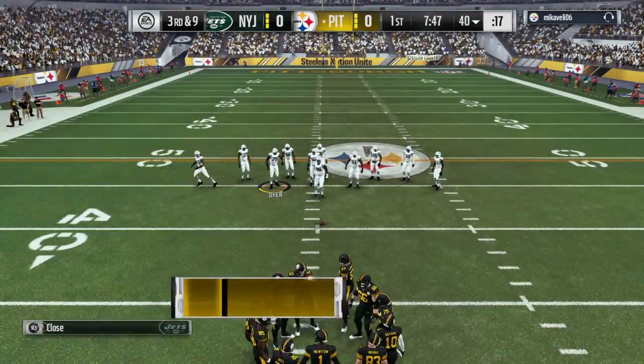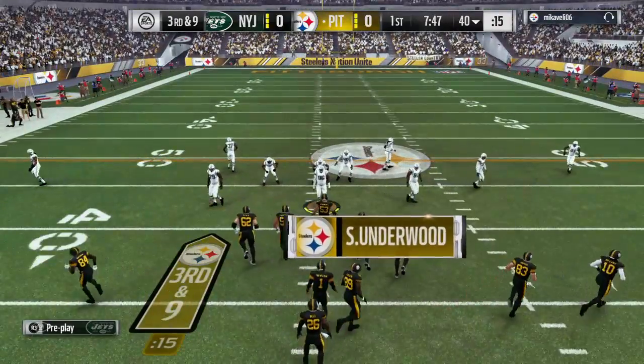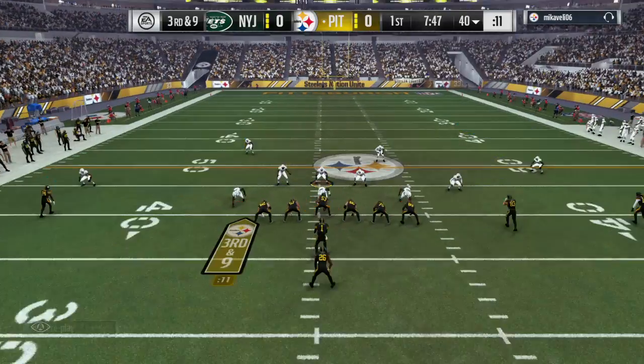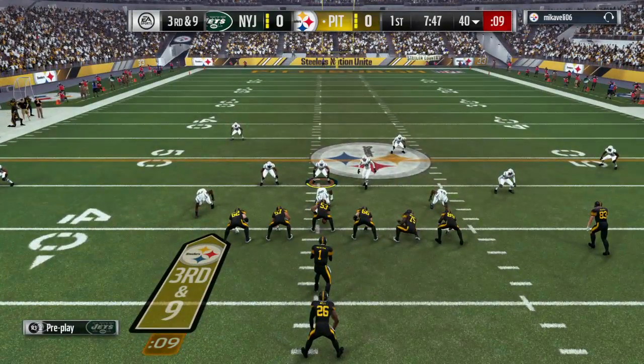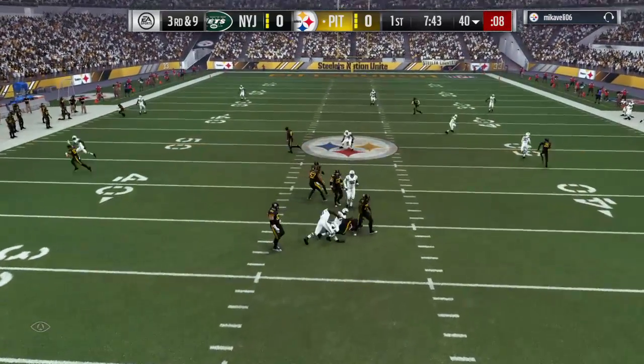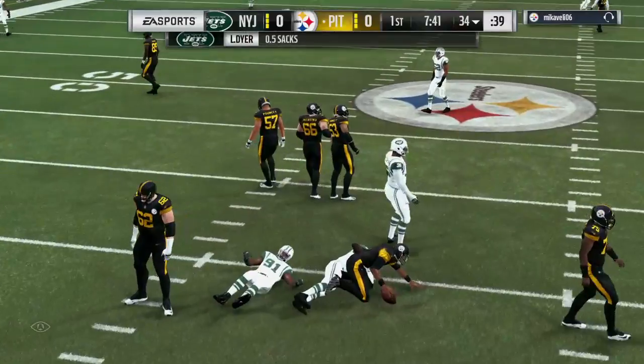Still 9 yards to go on 3rd down. Throwing on 3rd down, Newton. And he will be hit from behind and run over. Wow. A sack.